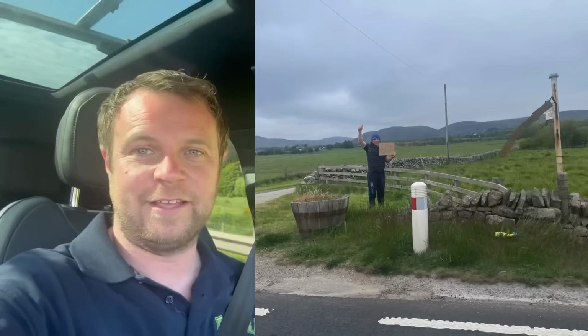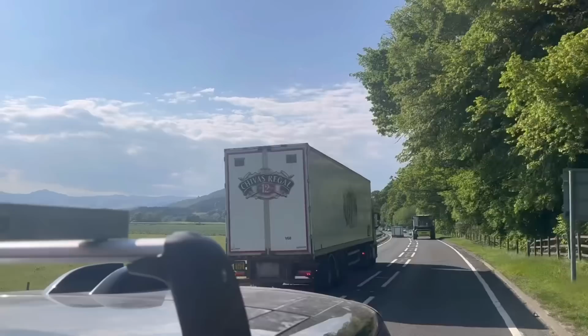This is the support of the day. This guy was at the end of his drive, was it 6 o'clock this morning? Yeah, if not earlier. Cardboard sign, only filling 60%. And he'd even made a cardboard thing saying good luck as well. It's a bit hard to see in the picture. But yeah, well done to that guy.